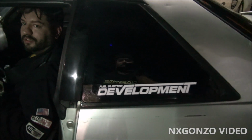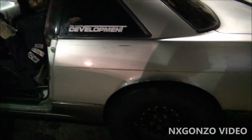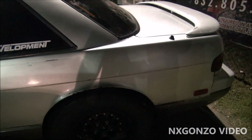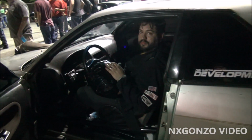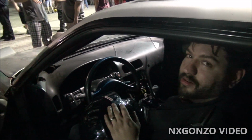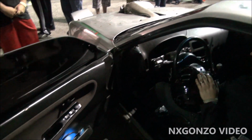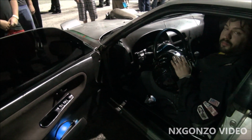Okay, yeah. Right there. So we're here at Houston Motorsports Park. This thing's about to go down the lanes and it might hurt some feelings. What was the power level? 750. 750? 750. So, I mean, look at this thing. Very unsuspecting. You might have seen it on the streets.